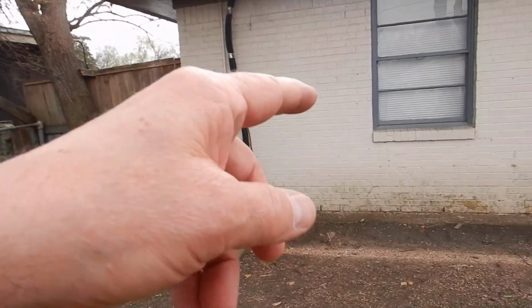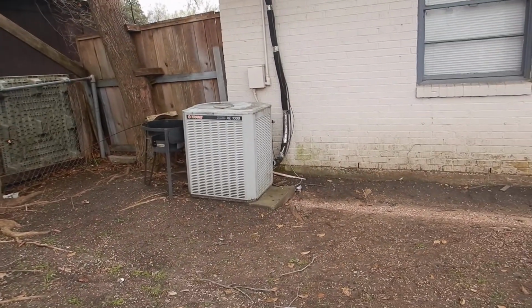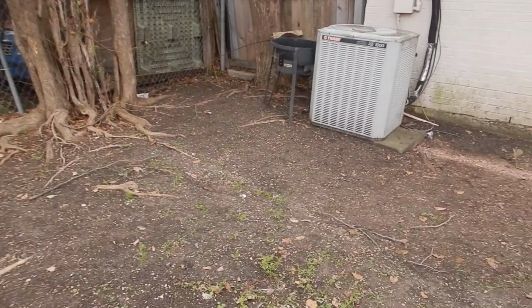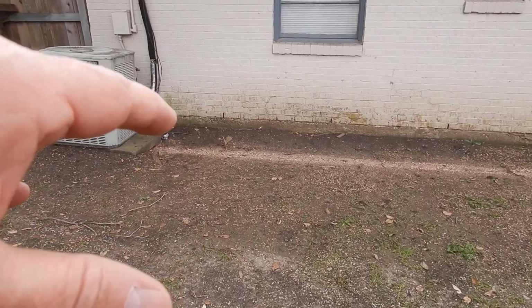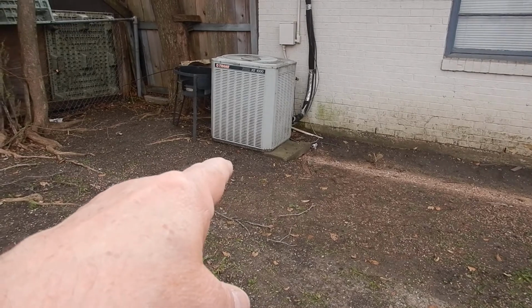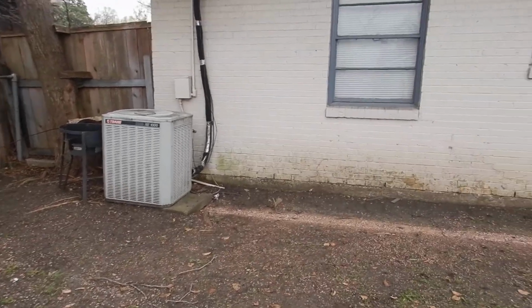Trees should not be closer than 25 feet to the foundation. The roots can suck the water out, needed moisture from the foundation. Roots can move the condensing unit. Roots can cause cracks in the walls and cracking in your foundation.